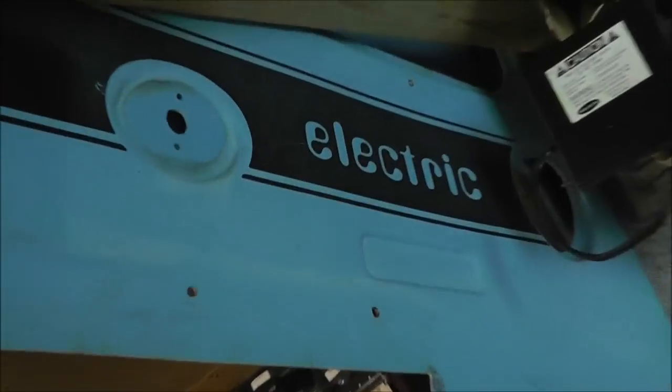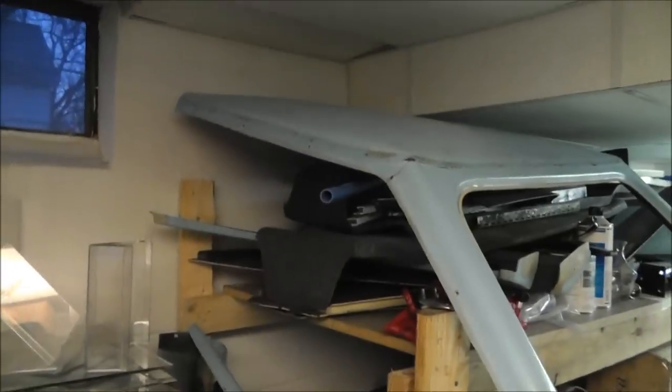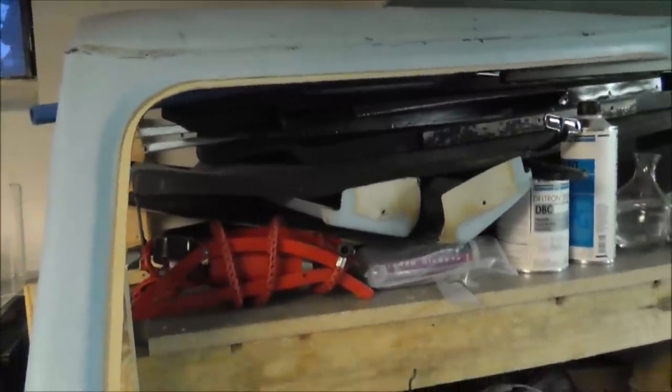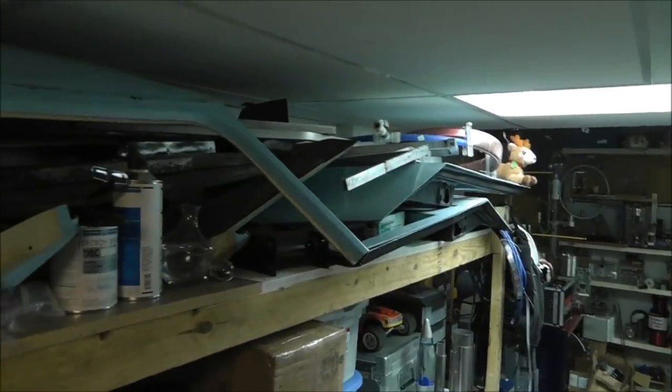There we go. I am a proud owner of a city car, or a commuter car. This one's actually a commuter car. First electric production car ever made in America. It's out at my dad's house. I've been restoring it for probably almost 18 years now. I've had it since I could drive. It's been a long time, and hopefully I can get that thing finished eventually.